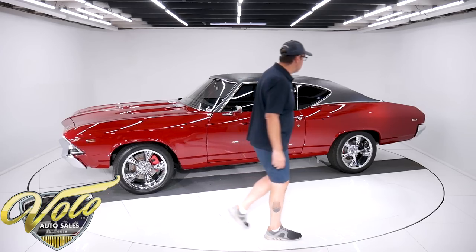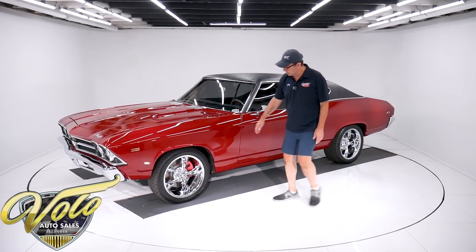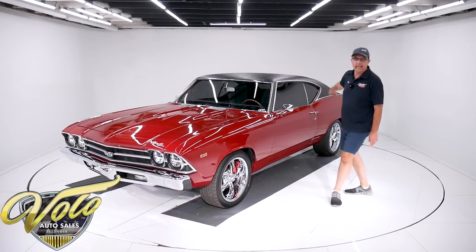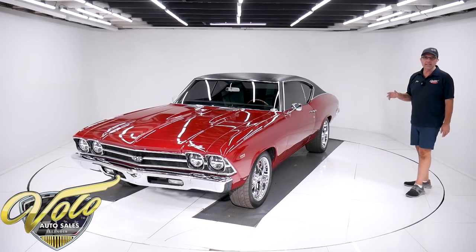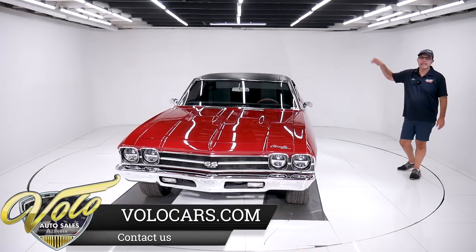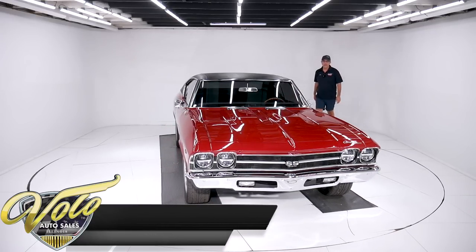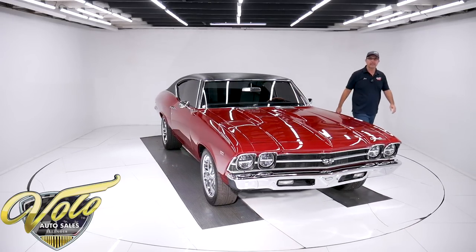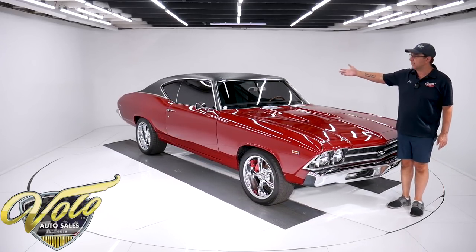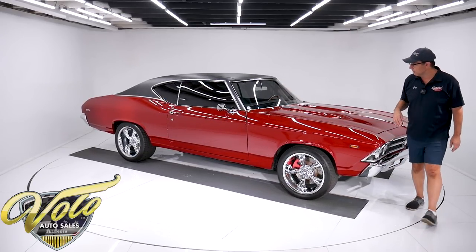So this thing will light them up at the stoplight if you want it to. Upgraded brake system throughout. I don't know if you can see, you got red calipers, and there's drilled and slotted rotors at each wheel. Custom exhaust sounds great. You'll hear it towards the end of the video, but big fat pipes, has a crossover pipe, has Flowmaster mufflers, and it has the original SS style tips coming out the back as well. Fuel system's all new. The tank was replaced, has braided stainless fuel lines. So there's a lot of parts and components underneath this car that are new.